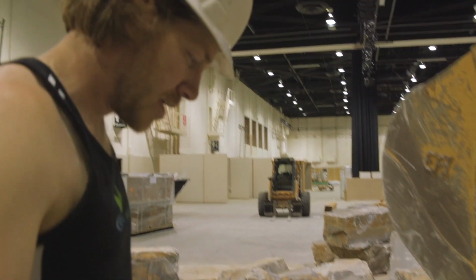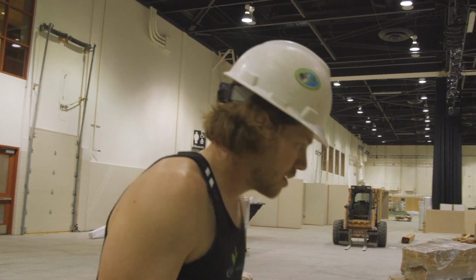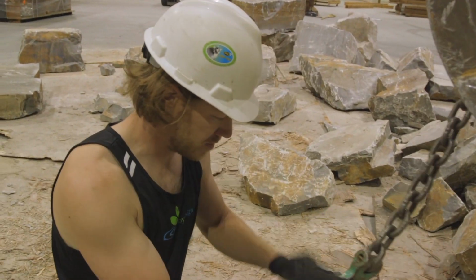So again, props to Ed for just being a professional at what he does. Bringing in a bunch of these rocks already. Just kind of pick them and place them as we go here.